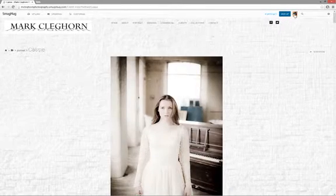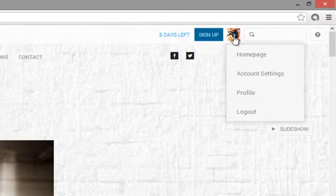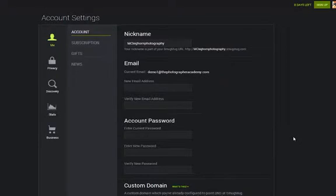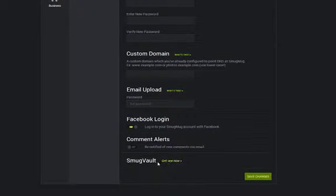And I'm just going to click onto the little icon there. Remember, this is our demonstration site. I'm going to click onto Account Settings, and then just go to Me and then Account. And then right at the bottom we've got SmugVault.